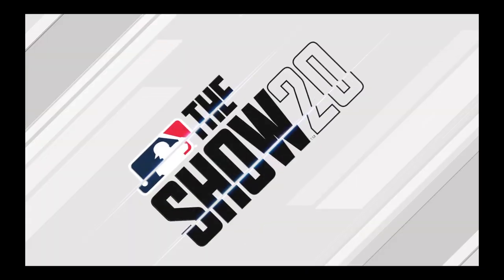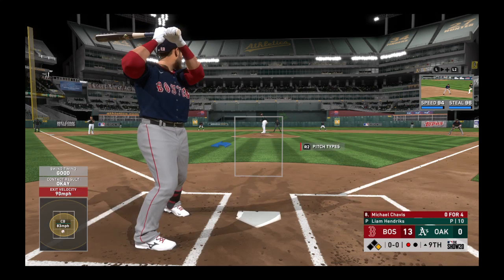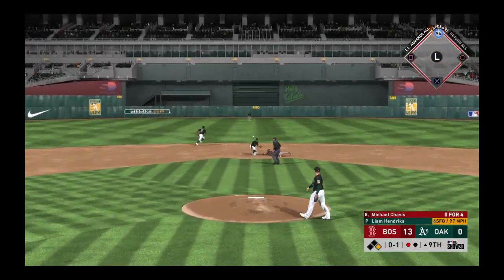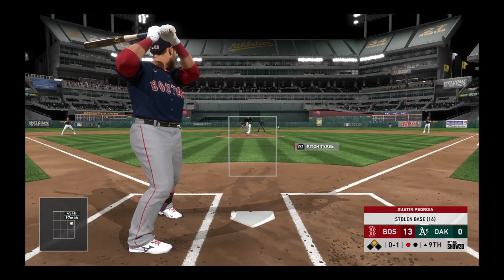Wow, that's a baker's dozen. 13 runs right there, and they can't do anything wrong at the plate. I'm no expert, but I would have to bet that the manager would love to save some of those runs for the next game. Regardless, and he's into second safely with a stolen base.